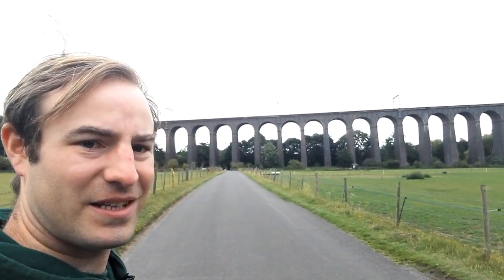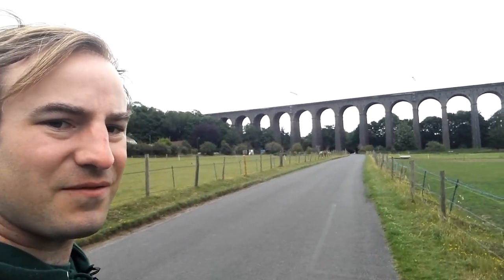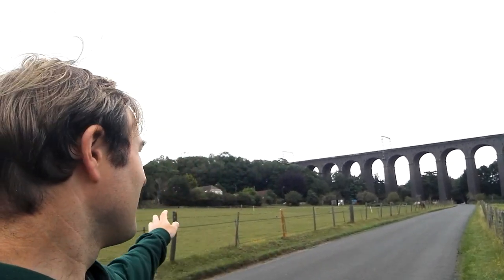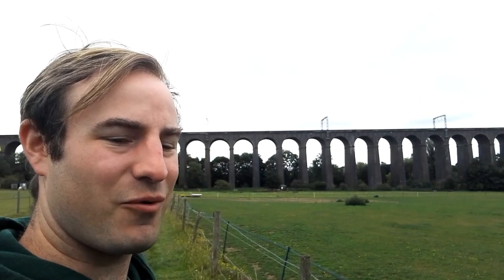I said I've been over it many times, but I've never been under it. Just a few miles away from the Vanstone Woodland Railway, we have this. This is Digswell Viaduct, also known as Welwyn Viaduct. It was opened in 1850 by Queen Victoria, designed by Cubitt, who also designed King's Cross. And I just love how it spans across the valley like this. It's just such an impressive structure.